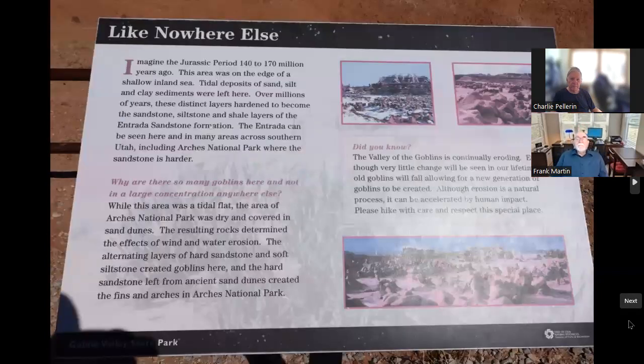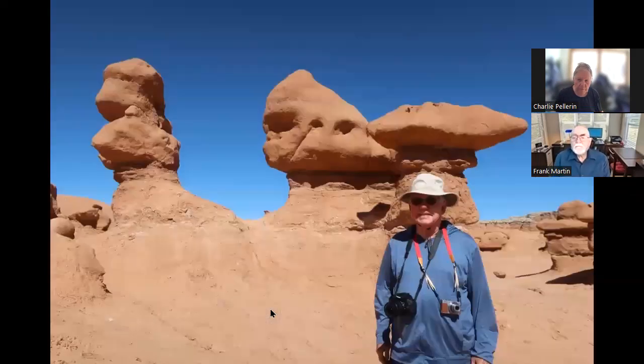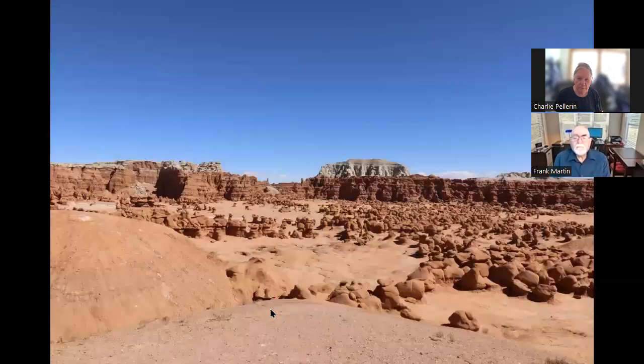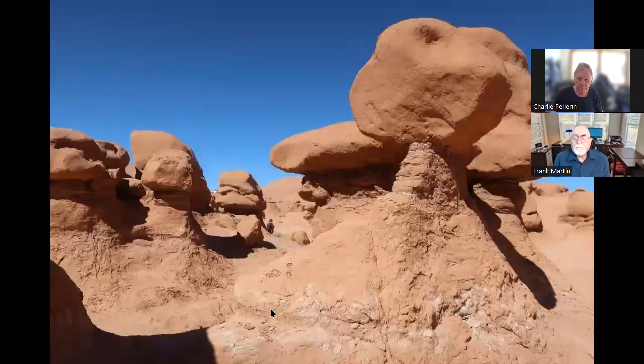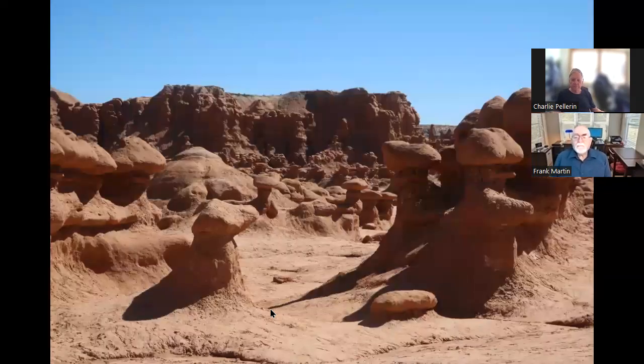Jurassic period, 170 million years ago, shallow sea. Why are there so many goblins here and not in large concentrations anywhere else? It was a tidal flat covered in sand dunes, still eroding. Hard sandstone left from ancient sand dunes created the fins and arches. Kind of interesting. Kids love this place, you know.